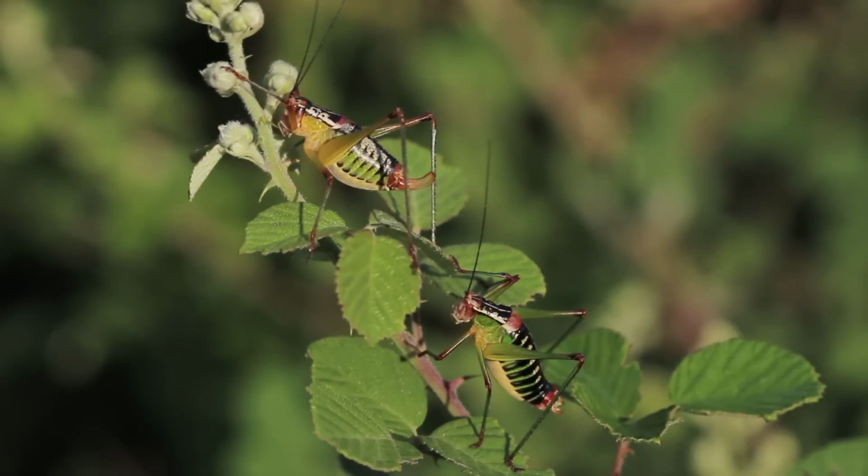Have you ever watched insects having sex? Never? Then I'll show you what you've been missing. These are bush crickets. Bush crickets occur on every continent. The species seen here goes by the scientific name Metaplastis ornatus and is native to southeastern Europe.